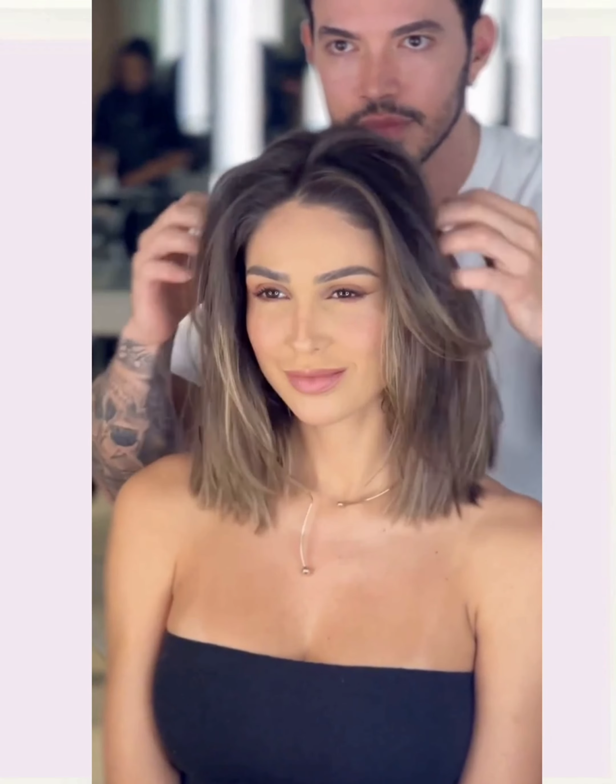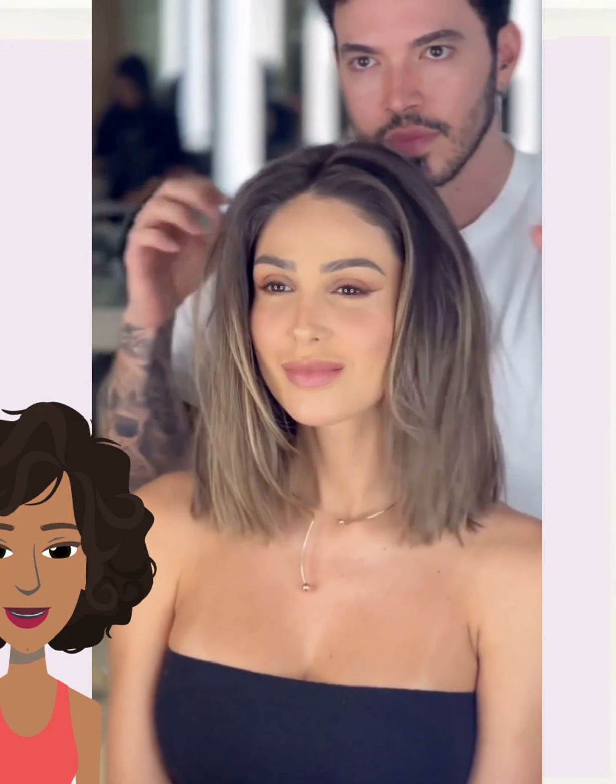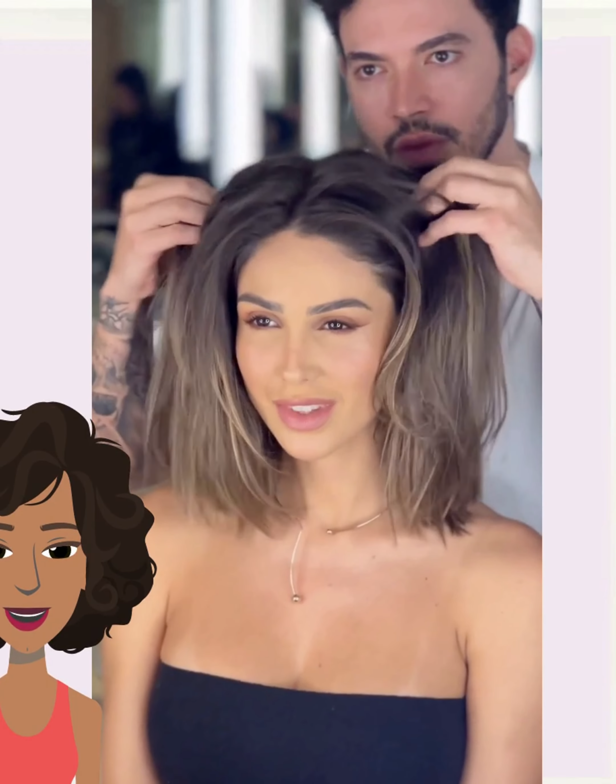Today we will be taking a look at some more long to short and just overall chic hair transformations that we know that you will love.